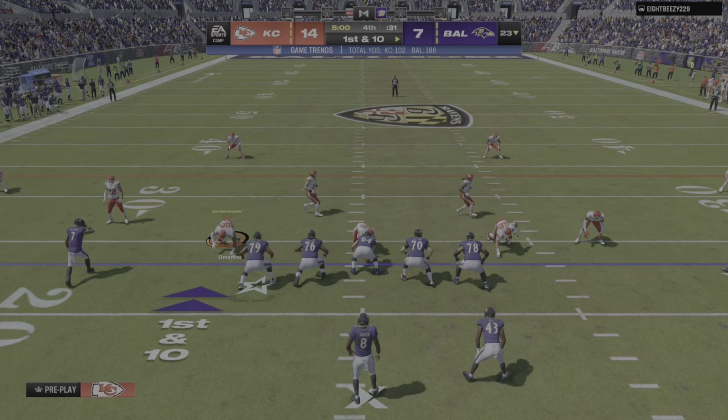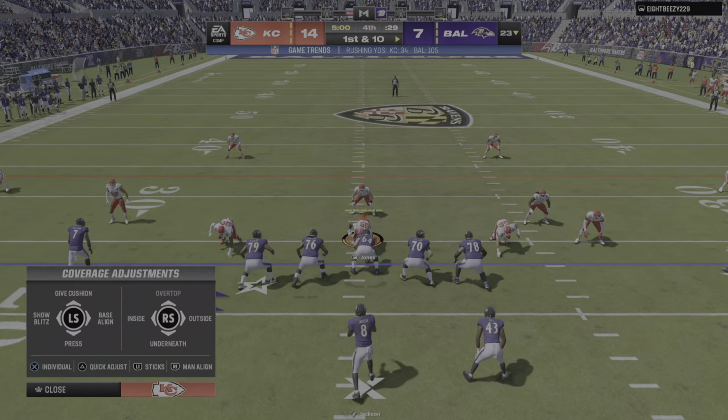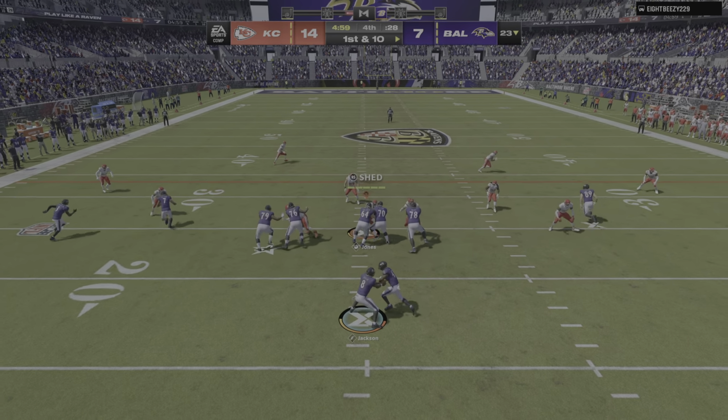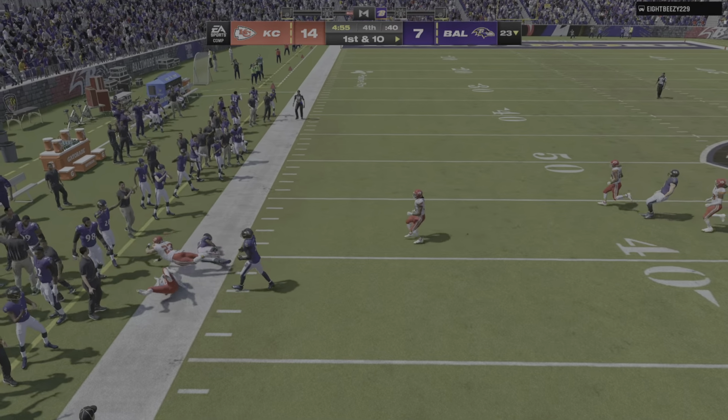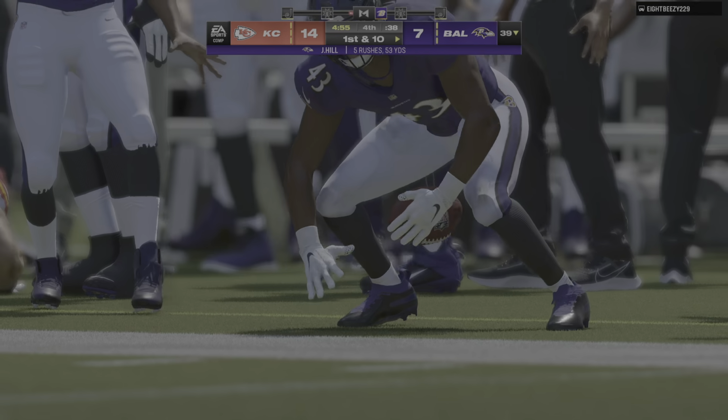The Baltimore offense at the line, set to get going. They now trail by 7 after that last touchdown here in the fourth quarter. What a big spot for this offense. See if they can cobble something together on this drive.